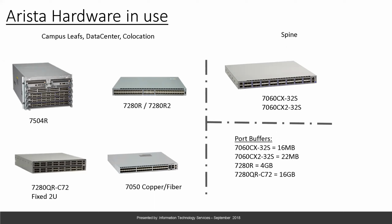I listed down some of the port buffers which are available on some of these platforms. All these switches have different blades, different combinations. For example, in the 7504, you can have a 100 gig blade with 32 ports on it. You can break those ports down into 25, 50, 10, multiples of 10, and 40 gig. These switches support ER4s, LR4s, SR4s, SFP+, and different variations of connectivity.